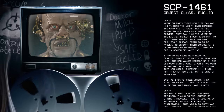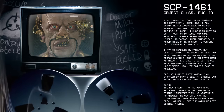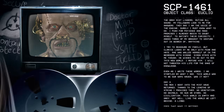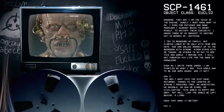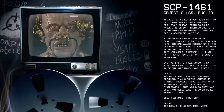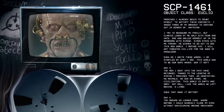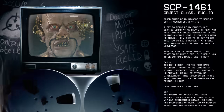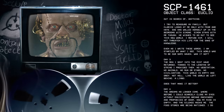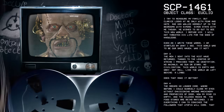I try to reassure my family, but Clarice looks at me only with fear and hate. She has walled herself up in the bedrooms with Simone. Simon stays with me, though. He wishes to go out and see this new world. I refuse him. I will not threaten his life for the sake of knowledge. Even as I write these words, I am startled by what I see. This world was to be our safe haven, was it not?